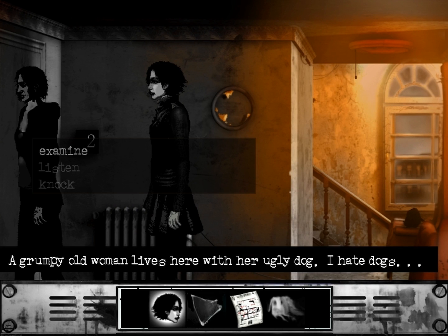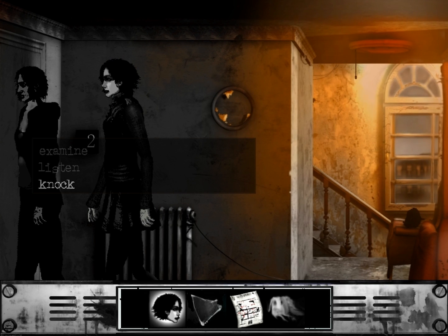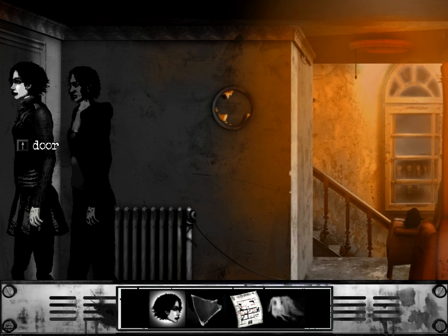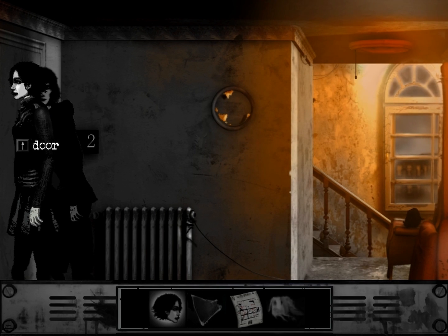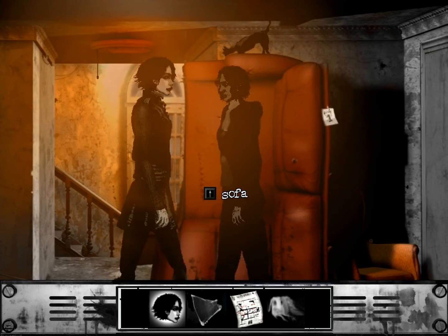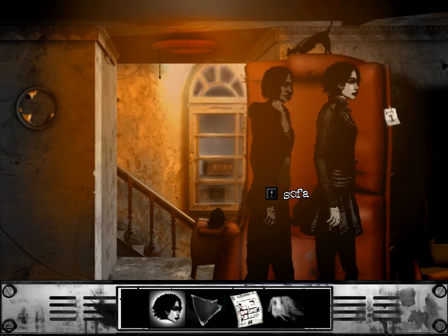A grumpy old woman lives here with her ugly dog. I hate dogs. Oh, Susan, come on. You don't have to hate them. I don't know why we're knocking. Yeah, to get the dog to bark. Yeah, William. I wonder, we probably have to get the dog to go berserk in there or something to lure the woman up from the ground floor.